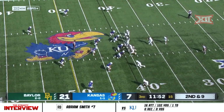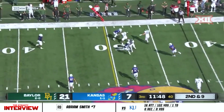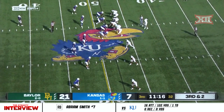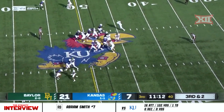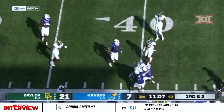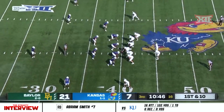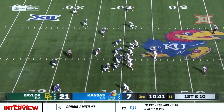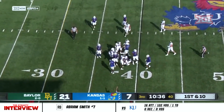Second and 9 for Gary Bohannon and Baylor. Ben Sims. A couple yards short of the first. Third and 2. Baylor is 1 for 5 on third down today. Abram Smith gets the first down past the 45 to the 40-yard line where he's taken out of bounds. Look at him carrying Jason Gilliam just a couple yards more, hanging on for dear life. Smith again.